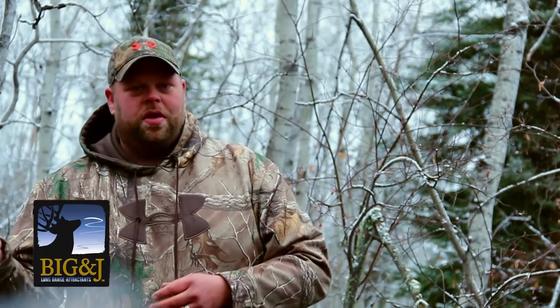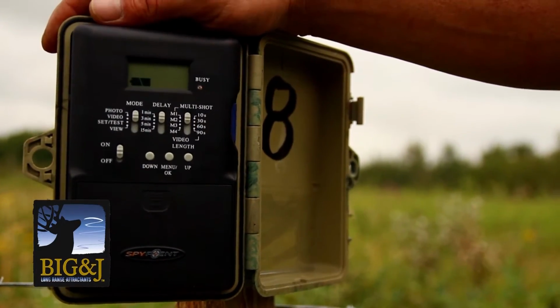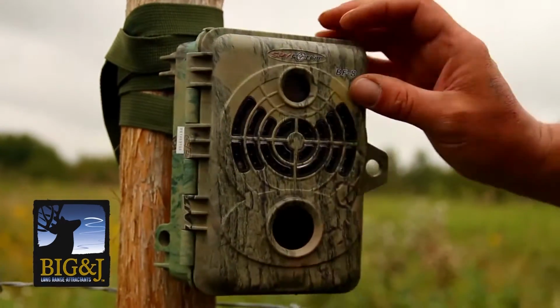A lot of folks ask when is the best time to check their trail camera and how often as to not bother the deer. The truth is you're going to bother the deer anytime that you go into their habitat. The key is to minimize that impact and to keep a routine. We check our cameras once a week almost exclusively between 10 a.m. and 3 p.m., the time of the day where there's the least movement.